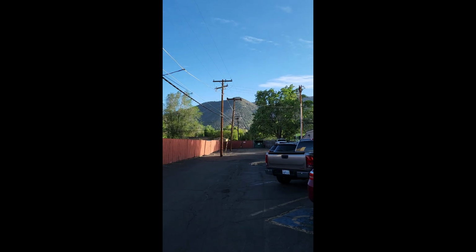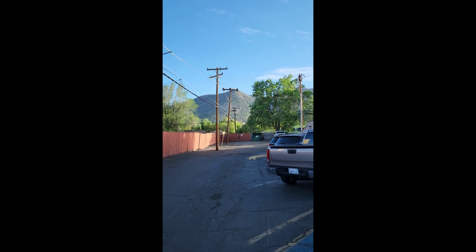Morning, everybody. We're currently in Flagstaff, Arizona, getting ready for Overland Expo West 2022, and I am enjoying the morning. I got my coffee. It's time to continue to enjoy this morning before the expo begins. But look at this view of the San Francisco Peaks right here. Absolutely fantastic.